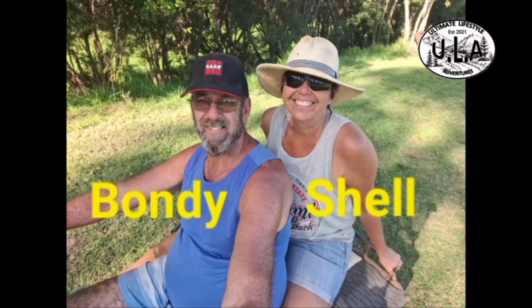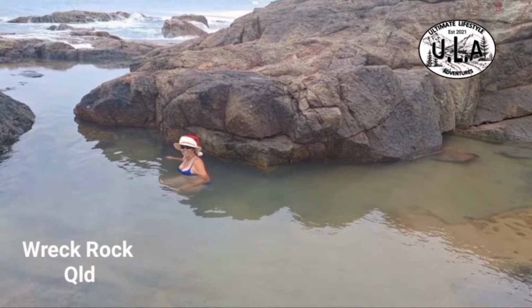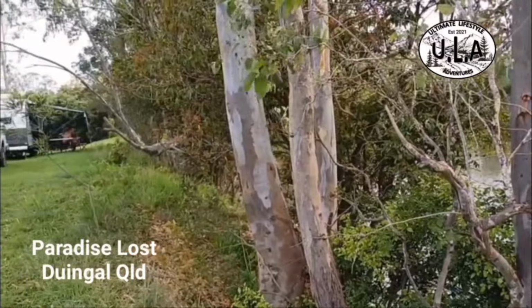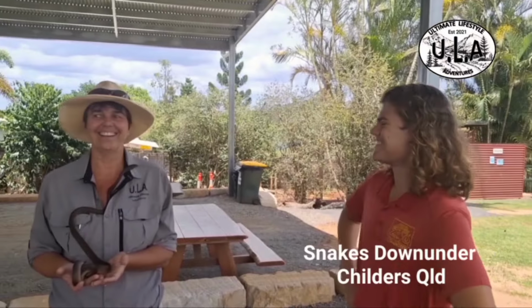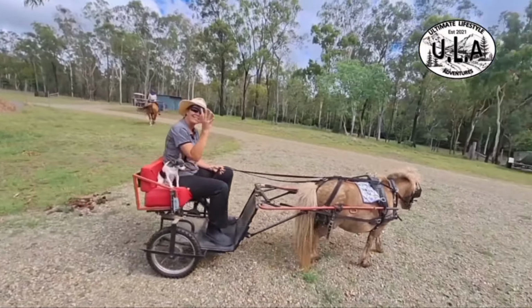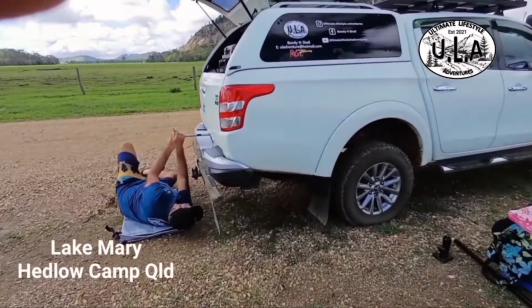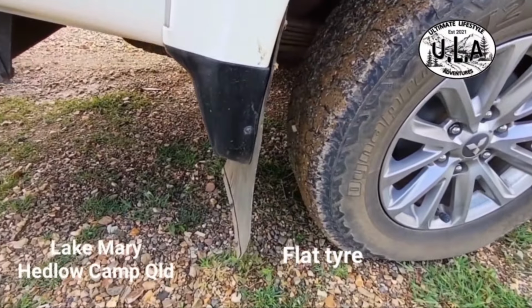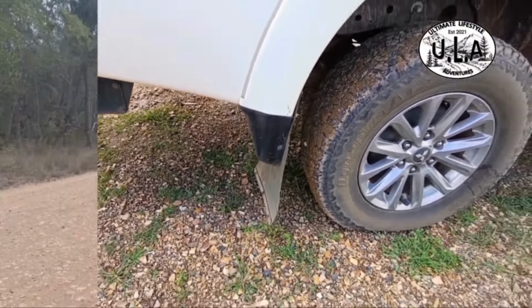It's the unknown that keeps us looking for those adventures, finding that rock pool. How about that off-grid campsite? Pushing your comfort zone? Maybe trying something new? Or even those days that are not so enjoyable? Just remember, it's still an adventure, and that's what all this is about. So let's go!